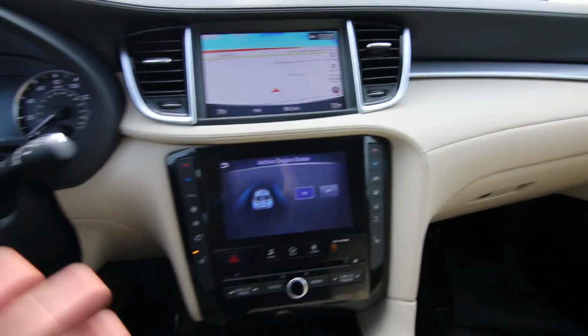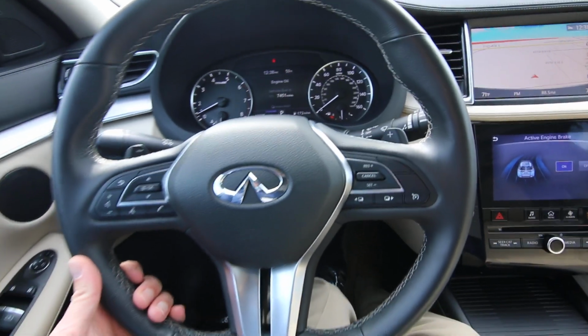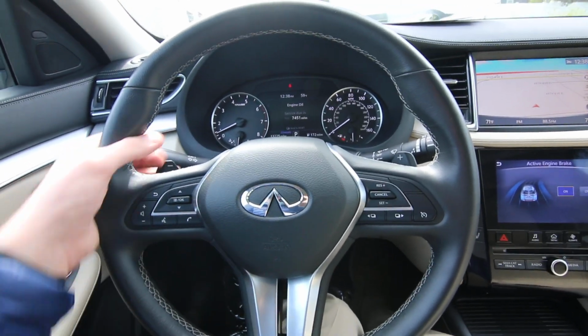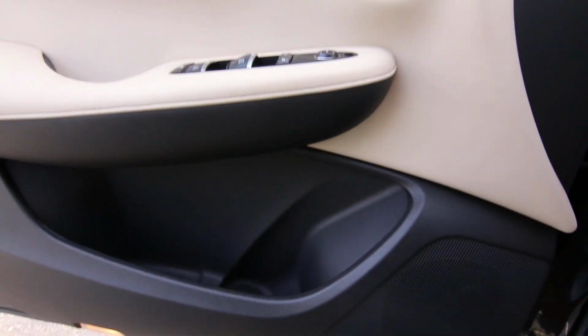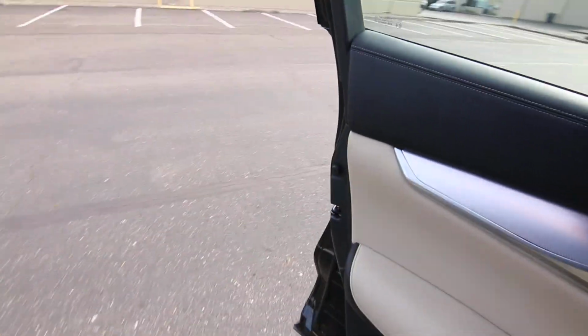Nice well-contoured leather-wrapped steering wheel. You have steering wheel paddle shifters. This one has a blind spot warning system, also has forward collision warning and forward emergency braking with pedestrian detection.